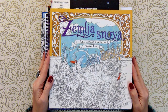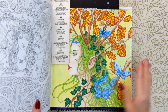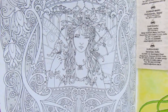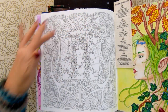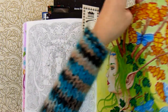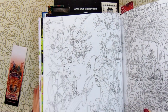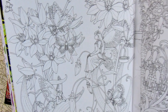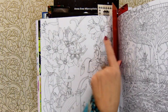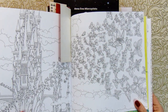Then Tomislav Tomic. Of course, in books by Tomic you can find a lot of butterflies. I actually have chosen three. One is this one, a very small butterfly, but I like this frame on this picture, looking very beautiful. Then this picture, this one more simple, I would say. Some flowers, fairies, and some butterflies. And another one, very beautiful, very much for this prompt.